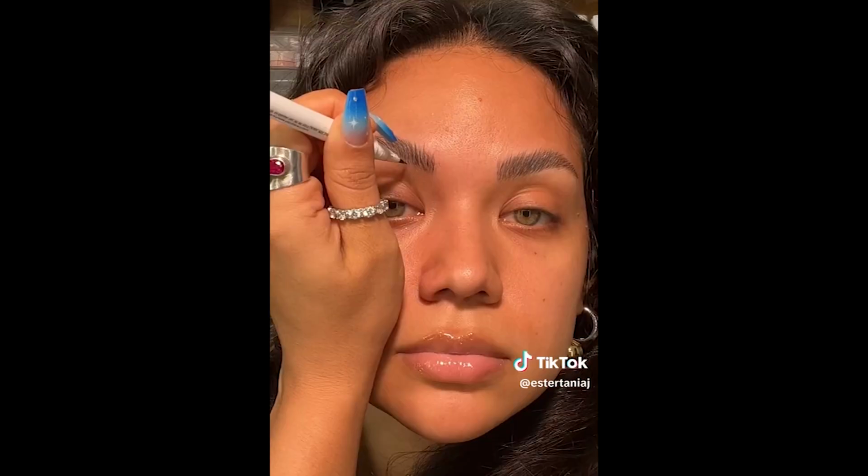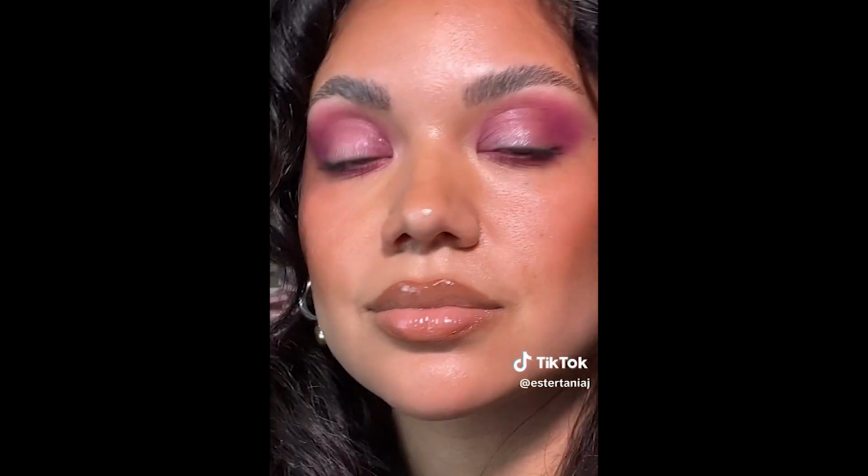Glossier Brow Flick, which is virtually the only thing I use on my brows. So please tag Glossier. Not me crying because I love it so much. The brows will not move the rest of the day.